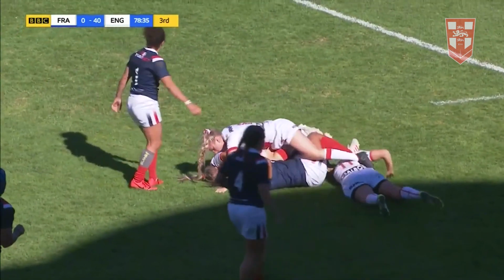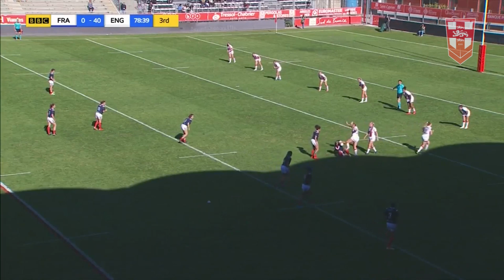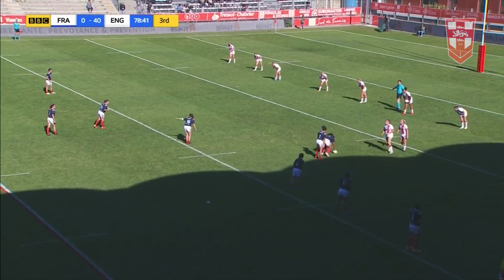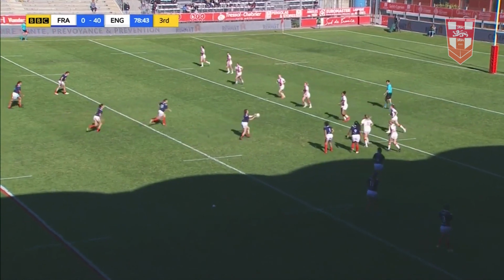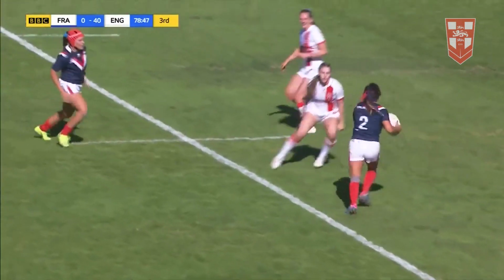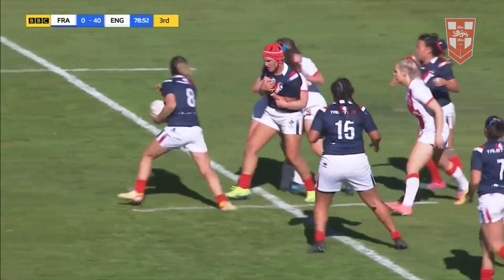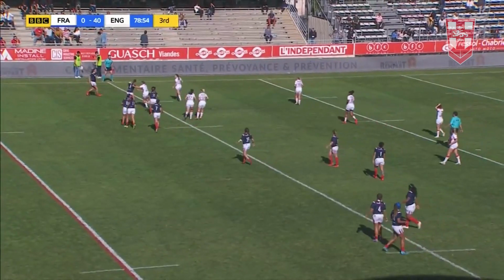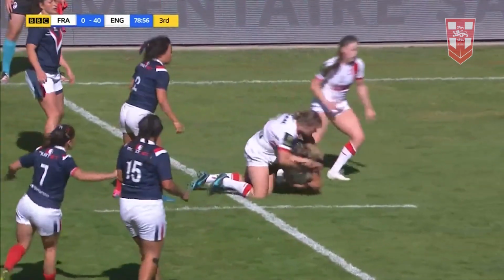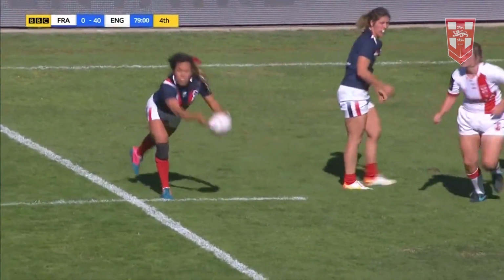I think the urgency in defence has been good from England today as well. The line speed's been very good, and they haven't really given France much room to play in. Apart from the odd offload from France, I think they've pushed really well, scrambled really well, so I think the defence has been good. That's something they're going to have to do better, with the World Cup in mind, and Australia and New Zealand and teams like that. They're going to have to be much better in contact, not allowing that ball to come out. Bernard for France playing the ball.